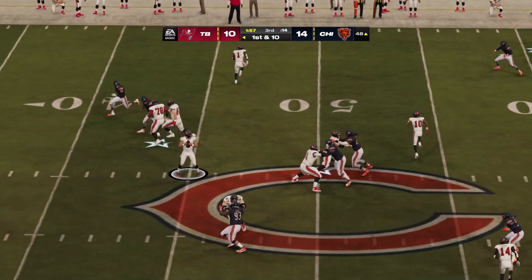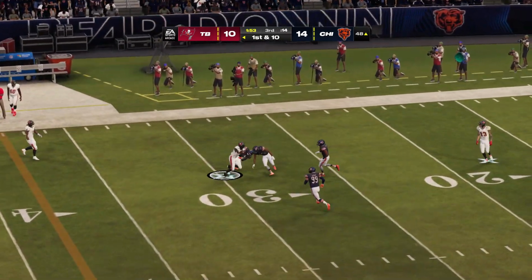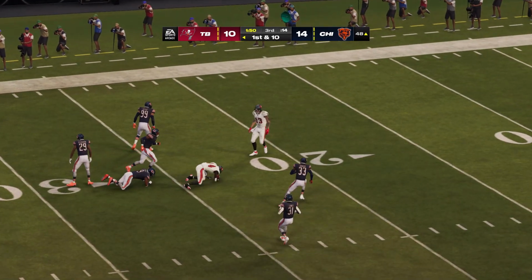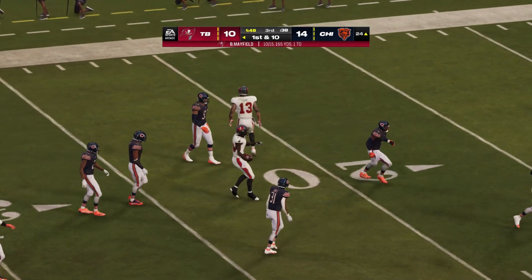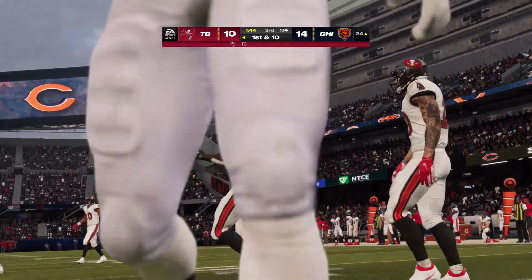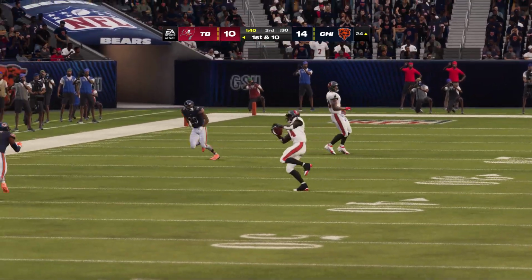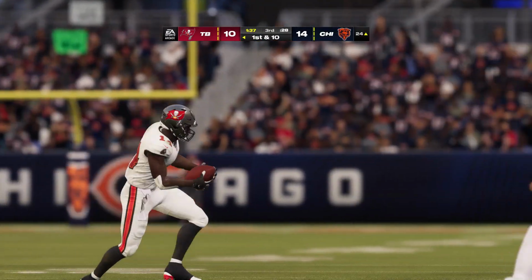Here's Mayfield. Looking for Godwin again, and he's got him once more. Back-to-back receptions for him, and it's another first down. And it's pretty evident that this passing game has been frustrated so far. They haven't really moved the ball the way we might have expected, but this is a good pickup here for the first down.